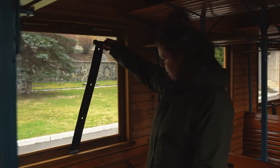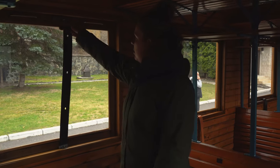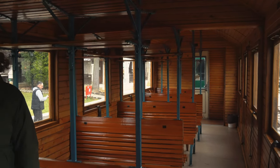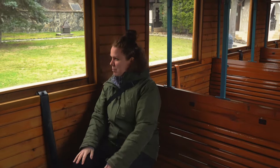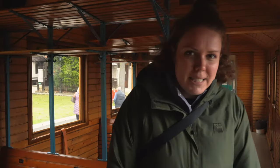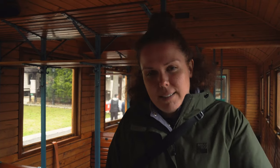Anyone? Maybe. Would it be to hold the window open? I don't know. Doesn't seem to reach anything. But yeah, this is what railway travel was like almost 100 years ago. So if we had got a seat in the carriage, this is what it would have looked like. But we chose to stand. It was pretty cold by the end of it, so nice to get in. Definitely a cool experience. Cool railway experience. Really cool, yeah.